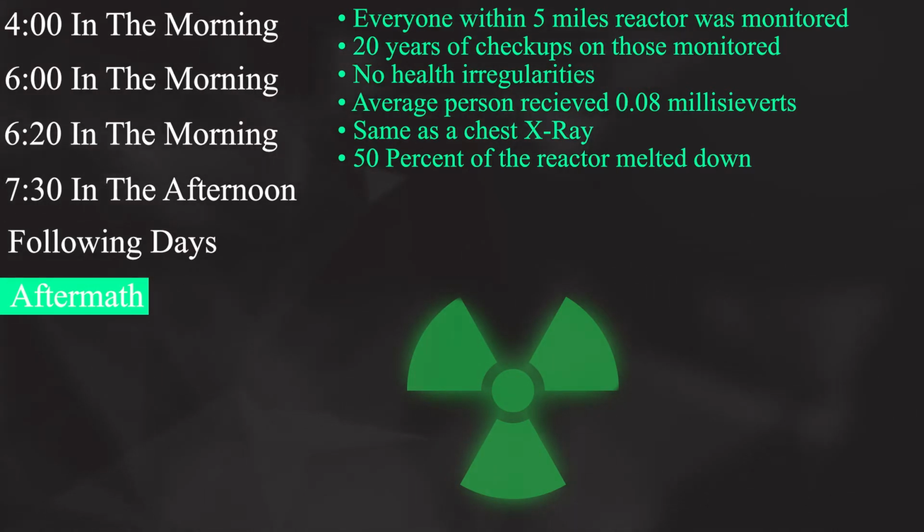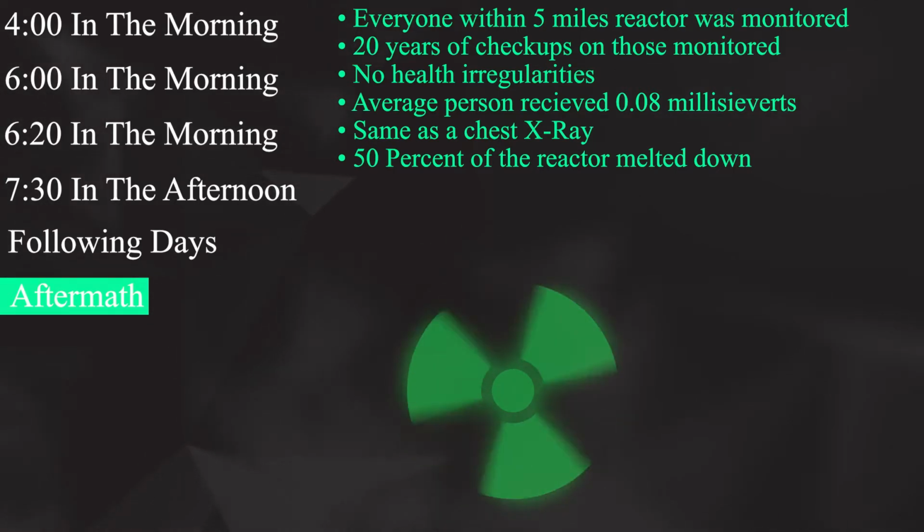On the other hand, the nuclear reactor, Unit 2, did not fare so well. Just over 50% of the reactor was completely melted down. As a result, Unit 2 would never be used again to produce energy. The widespread view of this event would be the largely negative views towards nuclear energy in America.